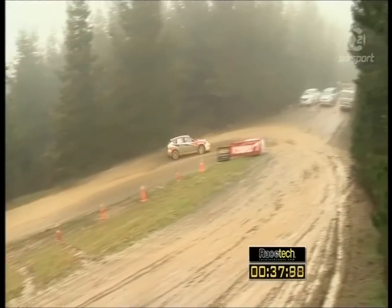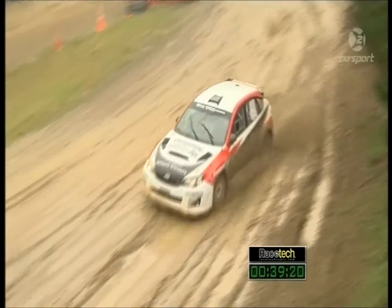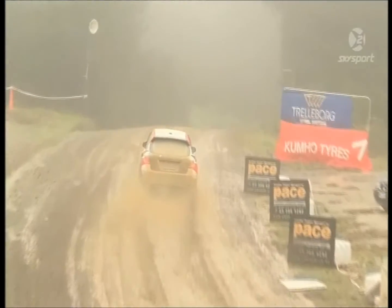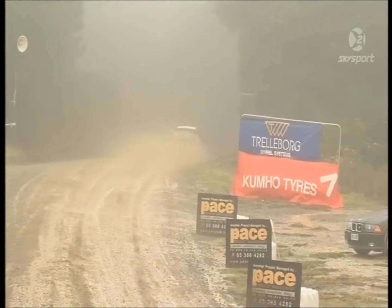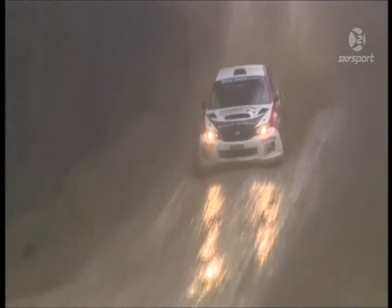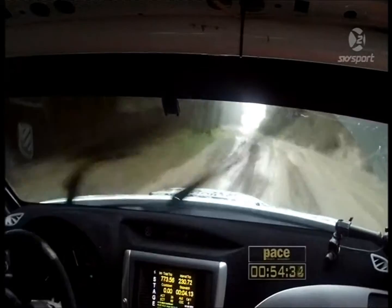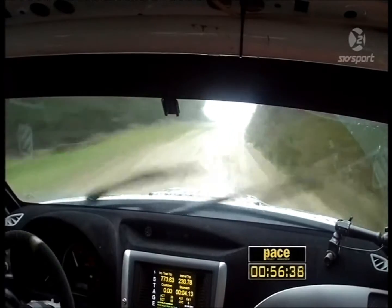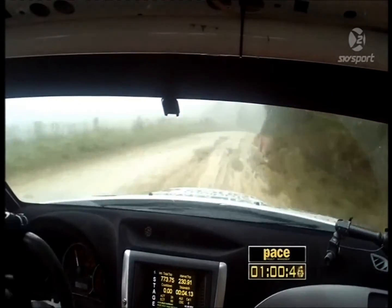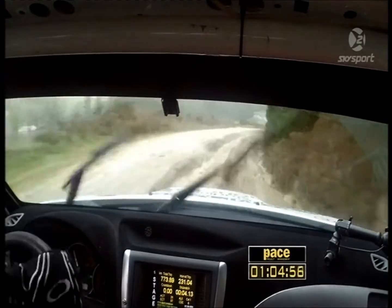Well, here comes the all-important split, and see how we go. 39.2. That's a super time considering he had the little bobble. He's right out wide there on the exit though. Probably lost half a second or two there. This is going to be a great run. It looks like it will have him in the top two runoff. Wow, this in-car, I don't know how we can see where he's going with that glare from the fog. He's certainly trying hard coming down here, isn't he?